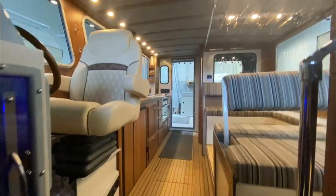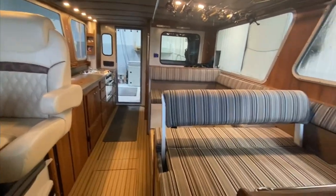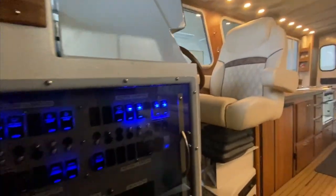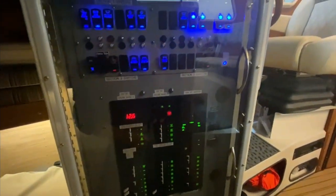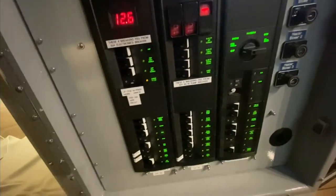Even got a little cover on the hatch cover. So once again, I'm gonna step down in here to do a back shot. That's looking from the V berth back, of course. And my electrical panel. We're on the 12 volt right now. I just need to pop. We're off of shore power.